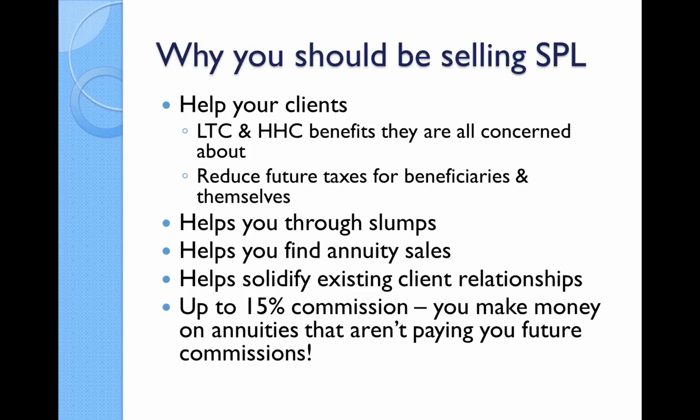If you've got a good relationship with your client, they're going to send you referrals. And if they're not sending referrals, you've got to ask yourself, is the relationship very good, or am I asking? Because I do believe that with a good relationship, you're going to get some referrals.